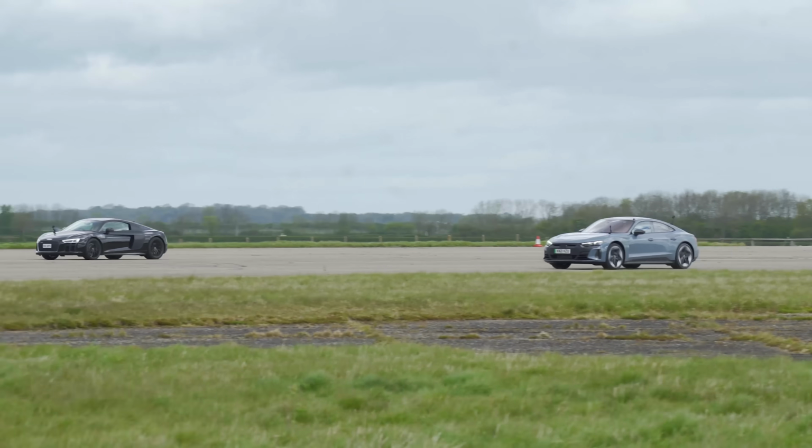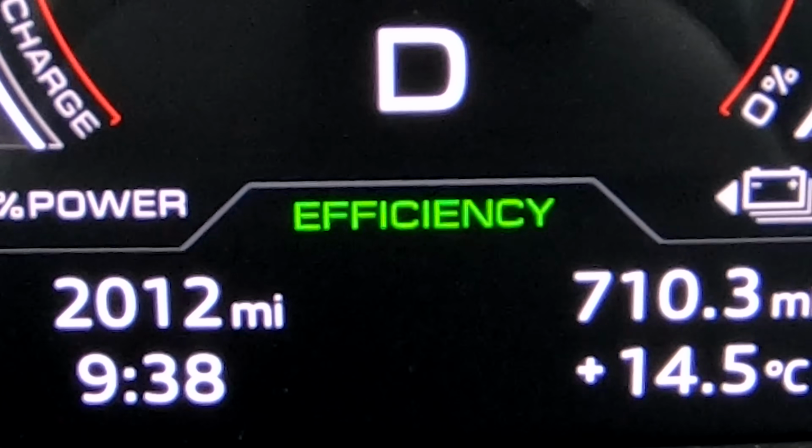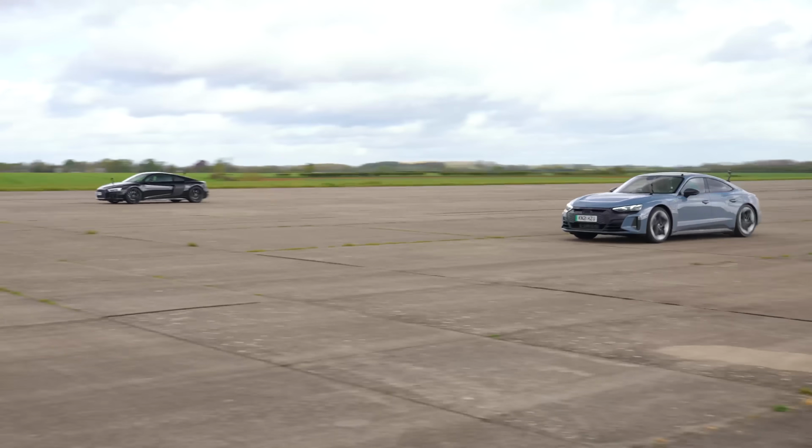Now we're going to have a rolling race from 50 miles an hour with the cars in their normal comfy setting. Well, I'm actually going in efficiency mode, and I'm going to be not very efficient actually. Right, I'm going to count it in. You ready? 3, 2, 1, go.